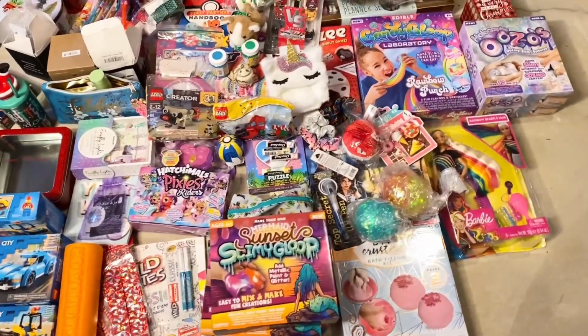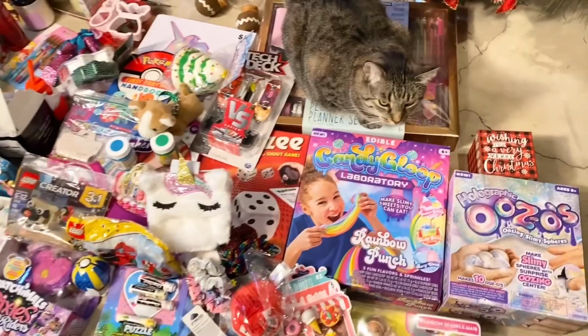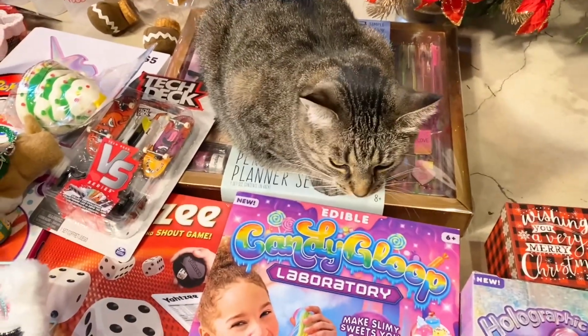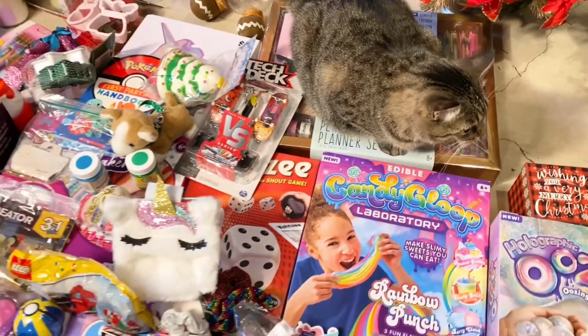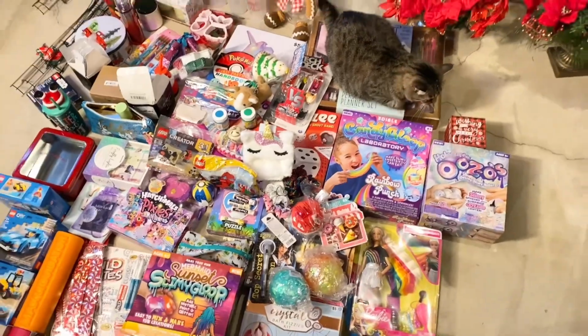Okay, so we have it all laid out. That way I can look, I can shop, I can see exactly what I'm going to get for each person. Now, maybe one day I can have this looking a little prettier, maybe like on a bookshelf or something, because I do shop my hoarded stash every year. But for now, this is how we're gonna roll.